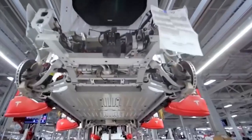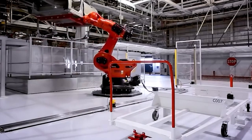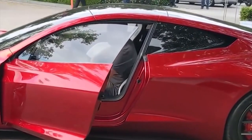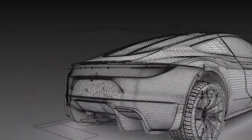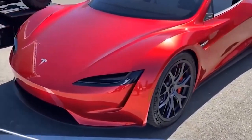This includes things like dust, heavy rain, and fog. Over-the-air software updates will probably also be available for Tesla's Roadster. This will allow performance, autonomous features, and many safety systems to be updated on the go, as you'd expect from the company that made it. Next, let's talk about how the car performs in the next segment.